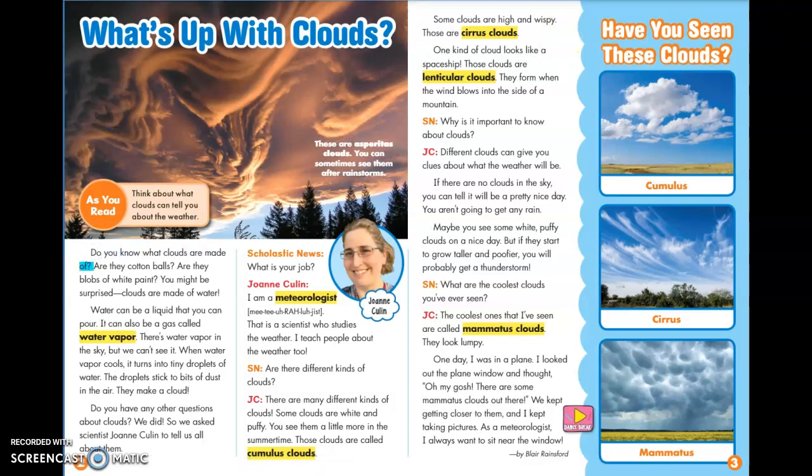Do you know what clouds are made of? Are they cotton balls? Are they blobs of white paint? You might be surprised. Clouds are made of water. Water can be a liquid that you can pour. It can also be a gas called water vapor. There's water vapor in the sky, but we can't see it. When water vapor cools, it turns into tiny droplets of water. The droplets stick to bits of dust in the air. They make a cloud.